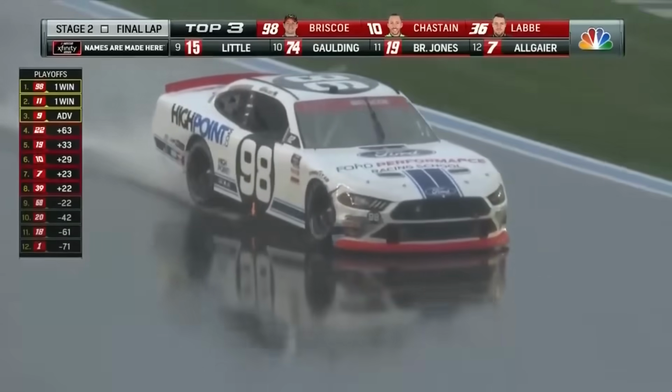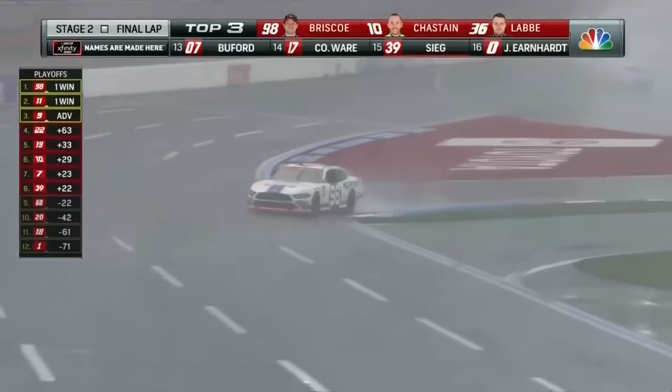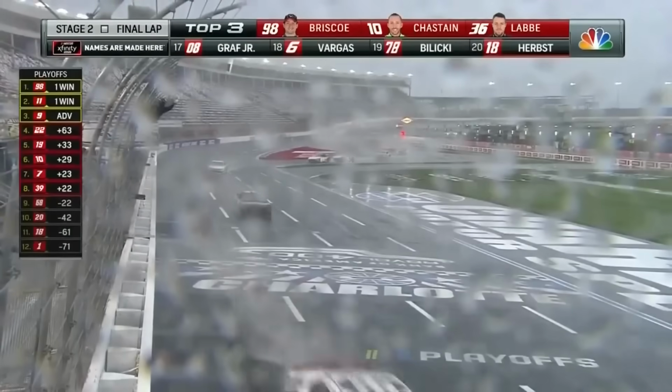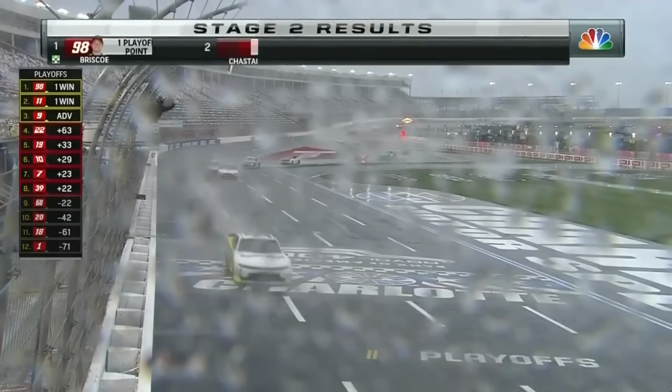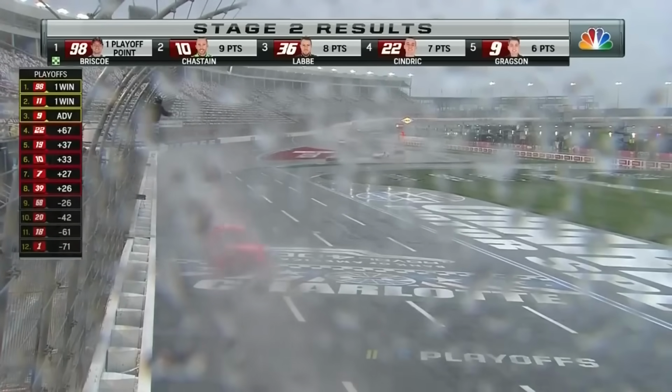He just has gone to the back, or as we see right here, the 98. Old man, he had me nervous like he wasn't going to make the corner. Just missed the chicane. As the leader of the race, he's going to win stage 2. That's his 10th stage win already of this season. The winningest driver in the Xfinity Series.